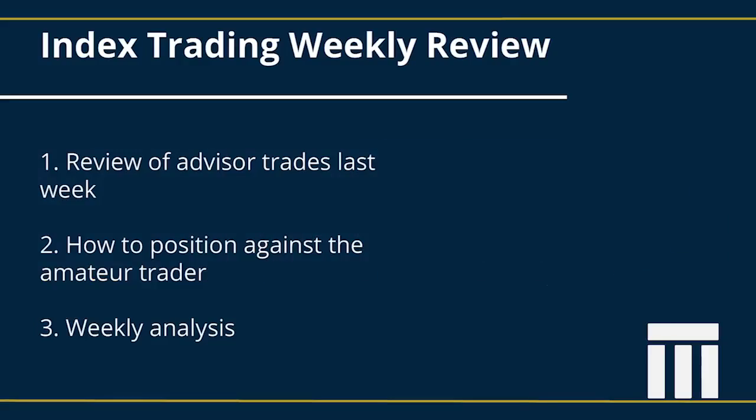So what have we got in store for you this week? Well, as usual, we're going to cover our advisor trades. These are the trades that we take, and these are the trades that we give to our clients via simple buy, sell instructions or via our live trading room, which we run for about 30 minutes at the market open each day for the FTSE and the DAX.